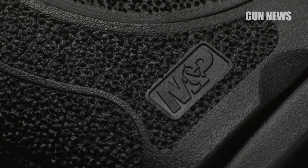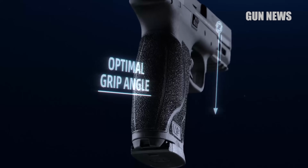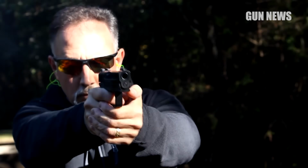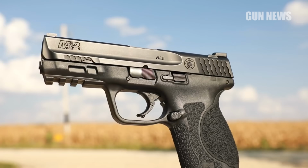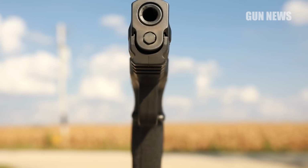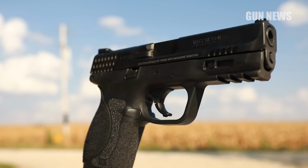The M&P2.0 Compact is dimensionally identical to the Glock 19, as is capacity. But what could sell you on the Smith & Wesson 9mm rather than the Glock? For a start, the M2.0 trigger is definitely a bit better than the factory Glock trigger. The 18-degree grip angle is more ergonomic, and the M&P comes with swappable backstraps. Granted, Gen 4 and later Glocks do too, but Gen 3 guns don't.